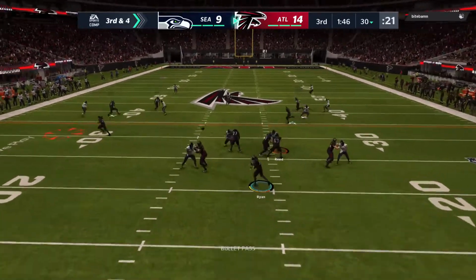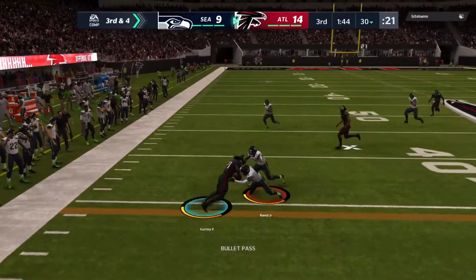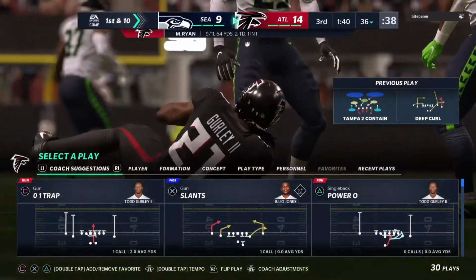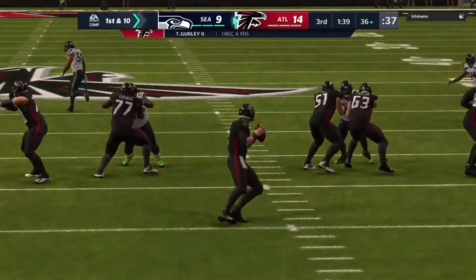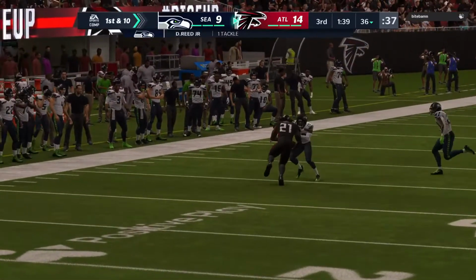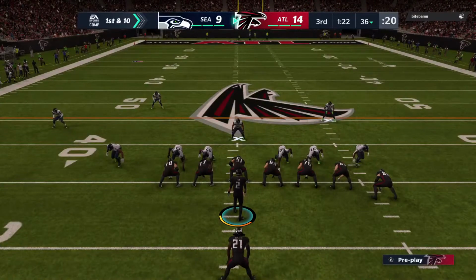From the gun on 3rd down, Ryan. And he's got his man in stride, complete. And he's going to have a Falcons first down as he'll be marked out a yard or two past the marker following a gain of 6. So from the 36 now, 1st and 10.